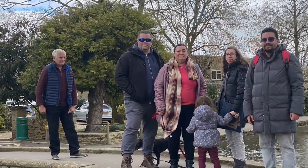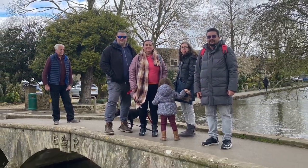And another photo opportunity, there are a number of footbridges on Bourton-on-the-Water to pick from.